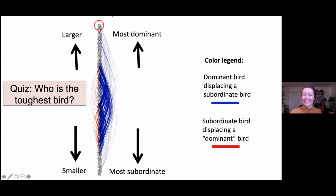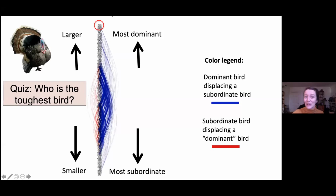Okay. Magpies, another one. Well, surprise, it's the turkey. This is just because they're so enormous. I know, and you're all probably like, that shouldn't count, but this is just a really straightforward ranking of basically biggest to smallest. Well, not quite smallest. The smallest one, the least dominant, is the Eurasian tree sparrow. Not the house sparrow, but the Eurasian tree sparrow, which is just in the Midwest. So there's a little population of them there. So a little bit of a surprise.